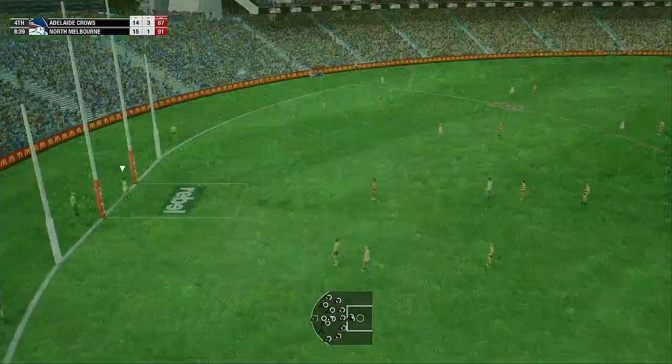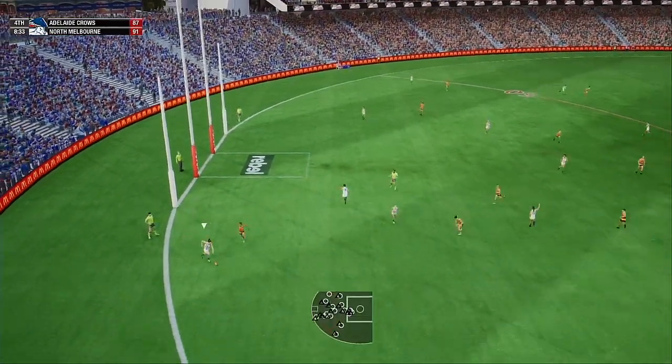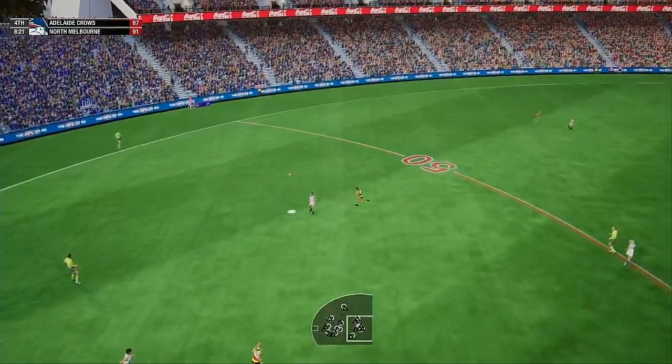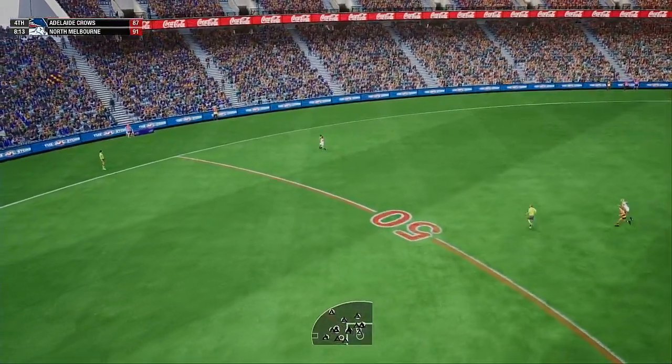Adelaide now only trailed by four. Hardiman looking for options now. Looks up with the kick. Gillespie Jones over the top. Got boot to ball. Collects the loose ball.